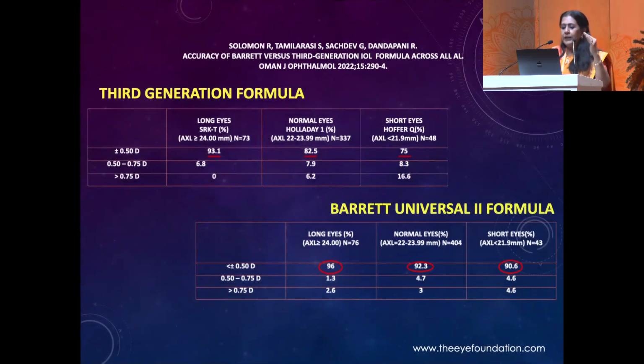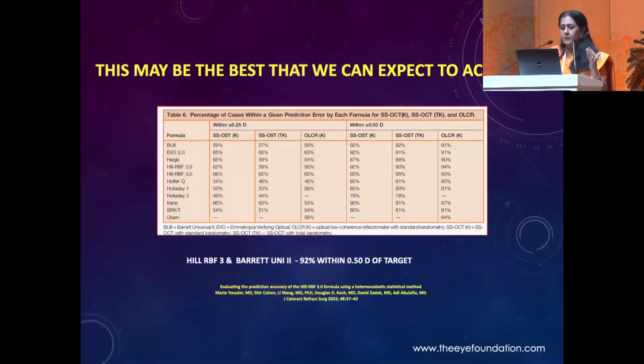We did a study comparing the third generation formula with the Barrett Universal 2, again way back in 2022, and what we found was that with the Barrett Universal formula, at least 96% of the patients were within plus minus 0.5 diopter, as against 93% with the third generation formula, and so on. And the kind of repeatability and the high percentage values with the Barrett Universal formula should encourage all of us to move towards this in our respective practices.